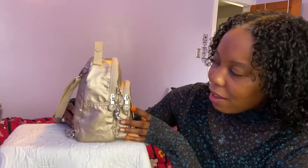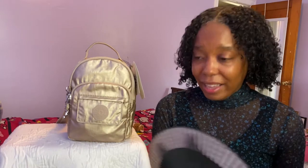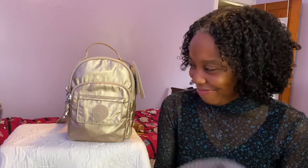Y'all know why I love Albers. The features of the Albers are unmatched, in my opinion. If you try to compare it to any other mini bag, you're gonna end up falling short with that comparison, because to me, the Alber just soars high above anything else, especially that Delia compact, right?